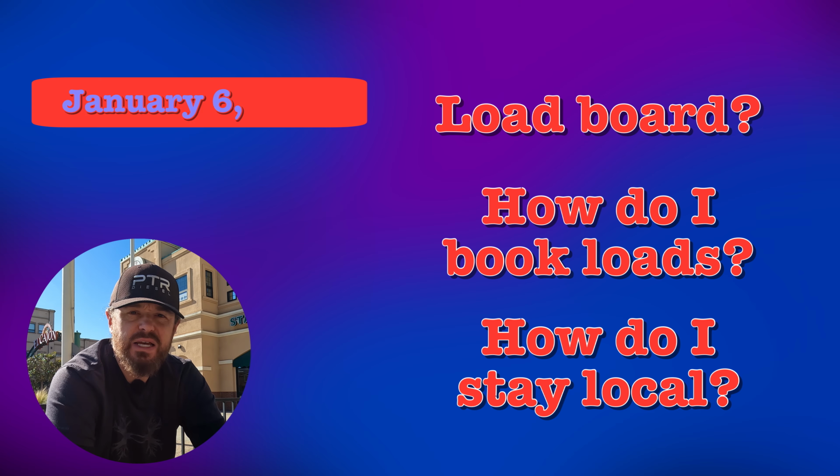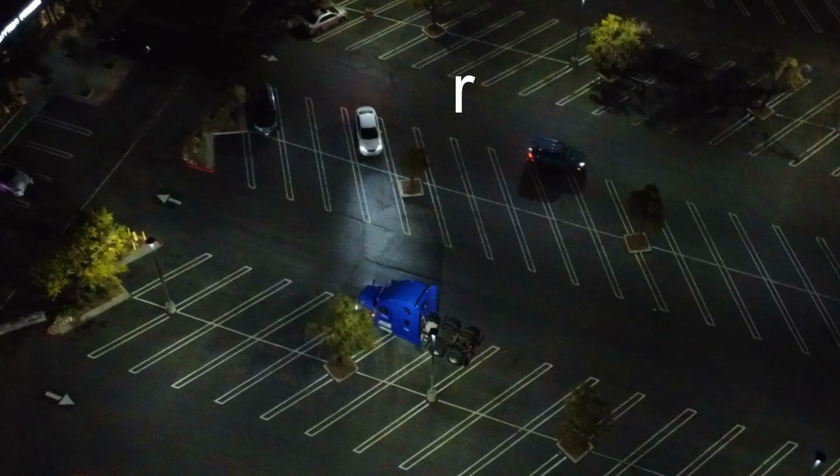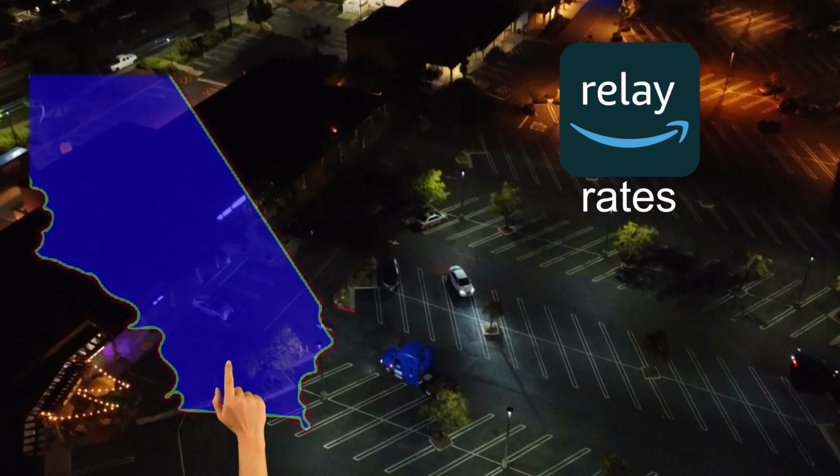These are the relay rates for Saturday, January 6th. Let's get into those SoCal relay rates.